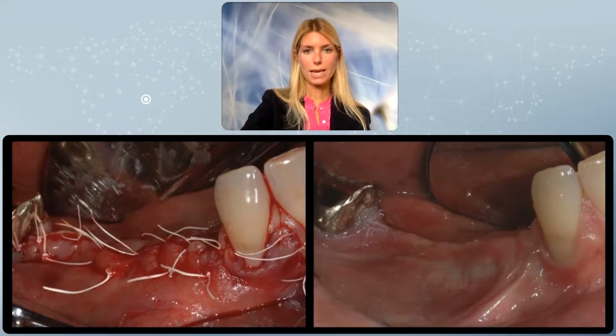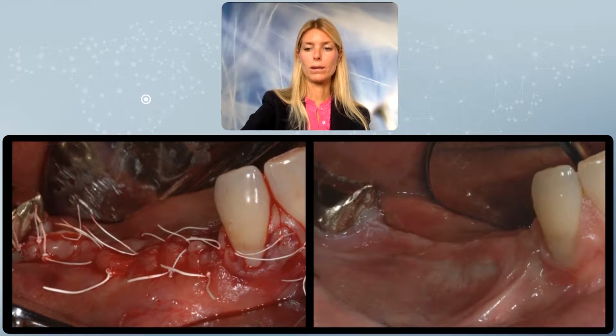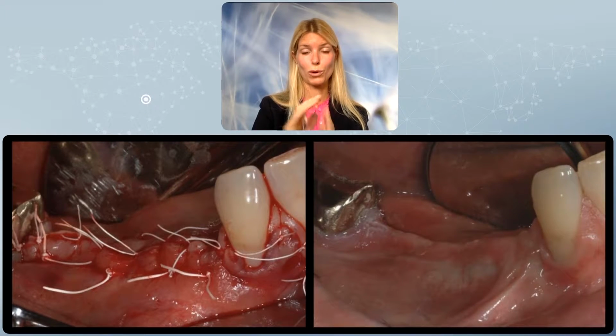The suture is always the same, with a horizontal mattress suture and single interrupted sutures on top to be able to have exactly two different layers of suturing, the most internal and most apical portions, and the most coronal portion of the flap itself.